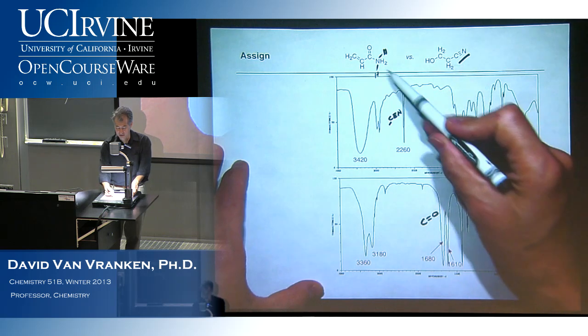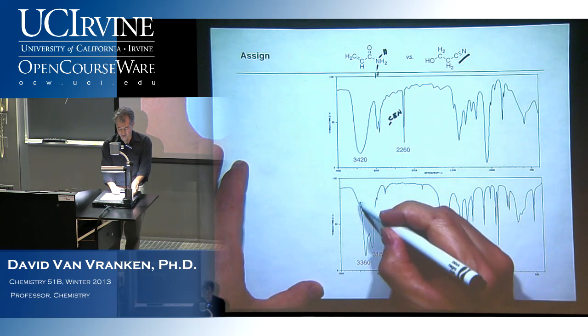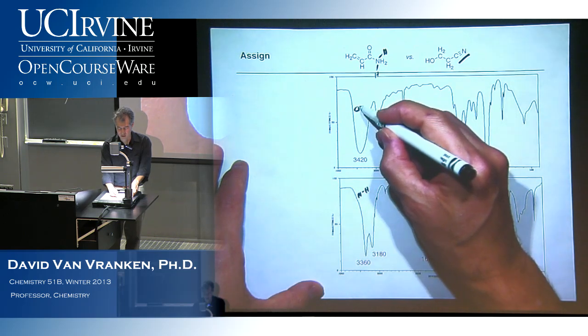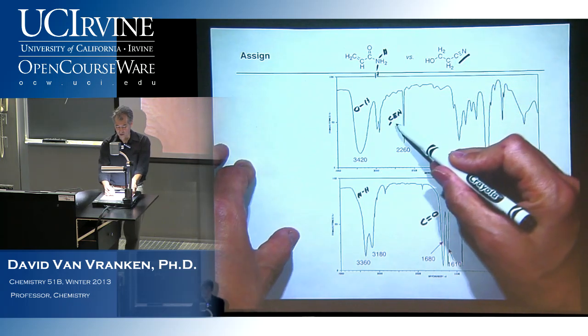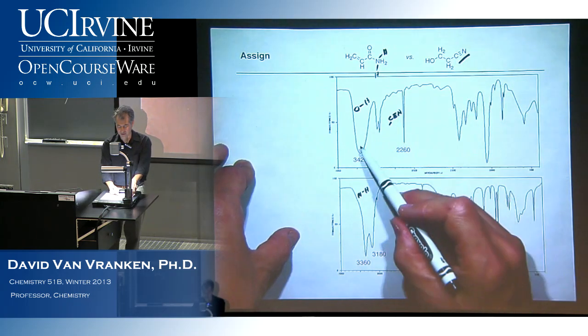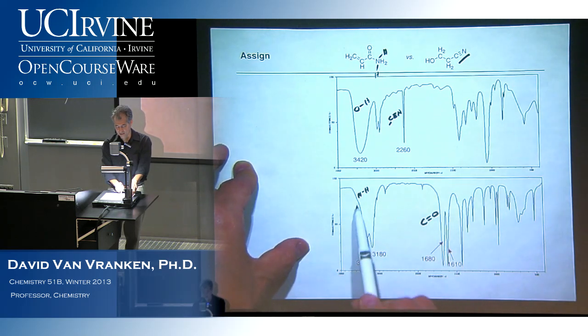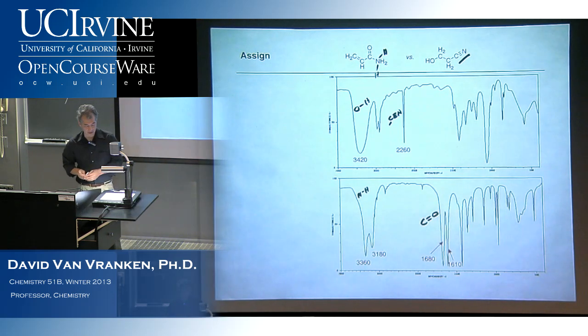So you can see here, this gives you a chance to see what the NH stretches look like over here in this blobby NH mess. And here's the OH business for my alcohol. So the cyanoalcohol is on top. There's the cyano group, there's the OH group. And then this carboxamide over here has this not quite as blobby NH stretch, and then the big time carbonyl over there.